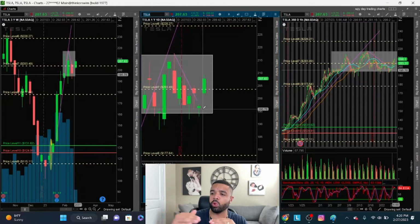Because we have all this room inside of the range. But that's only for short-term trades. That's not for swings. I would preferably only do it for day trades. Now, if you took a day trade and you're already up and you're willing to risk those losses for a move to the top of the range, then that's your preference.